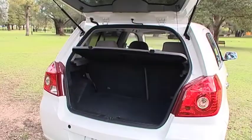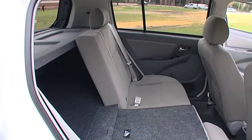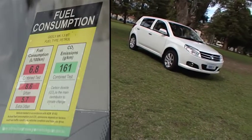The boot is also very large for a car this size, and the rear seats fold down so you can carry anything from shopping bags to a surfboard. Plus, its 4-cylinder 1.5-litre engine is very economical, getting around 6.8 litres per 100 kilometres.